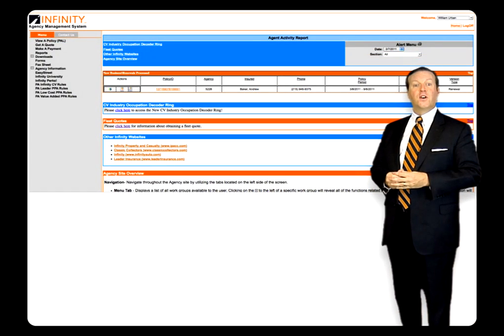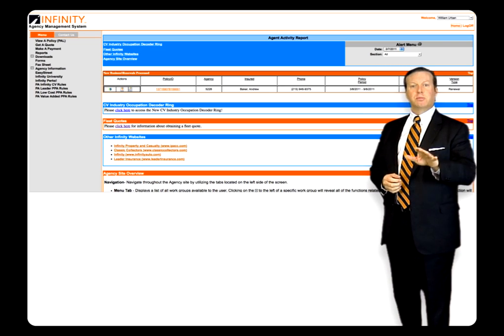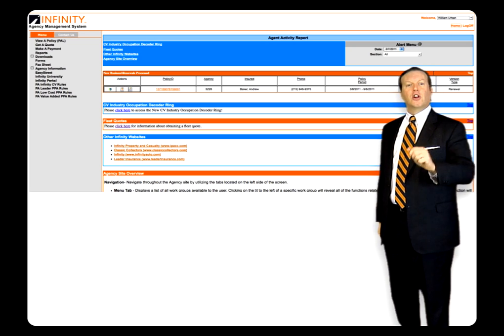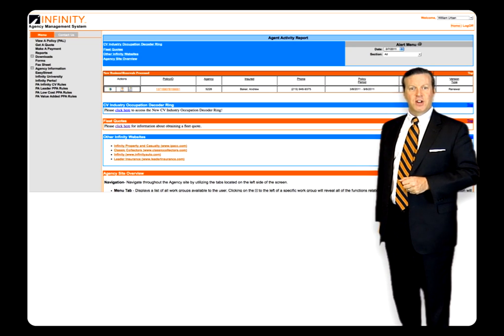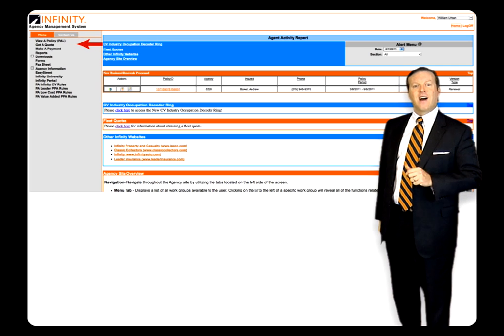This page will be your first screen once the login is successful. This Infinity Agency Management System page has many features you need to control your business. We'll explore this section a little bit later in the tutorial. Since we're here to learn about the commercial vehicle process, the next step is to click on the Get a Quote in the gray column to your left.